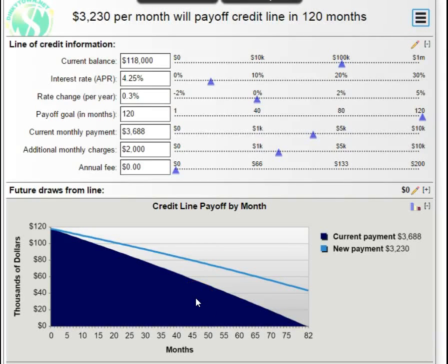Hey folks, just had a client that I was talking to and going over this strategy, and I wanted to use their real scenario, just to show you how this works for the average person. So they're buying a house. They actually have 10% to put down.